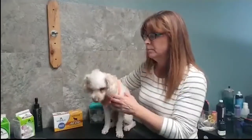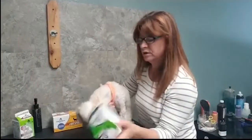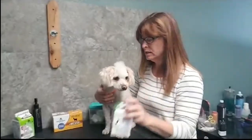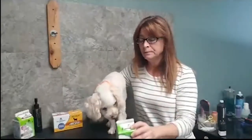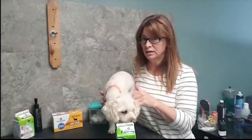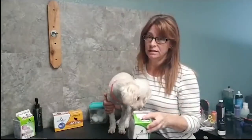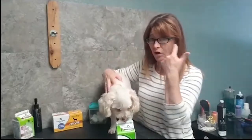Sorry. But in the meantime, these are some products. I swear I should start charging these companies, but I just don't. So this is something you have to know. This is goat's milk, but goat's milk is not what's getting rid of the tear stains. This is infused with good bacteria, and that is what's going to get rid of these tear stains. So we're basically using good bacteria to eat bad bacteria, both inside the gut and on the face.